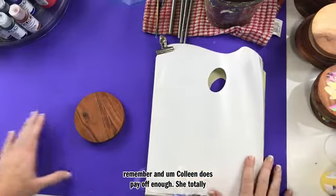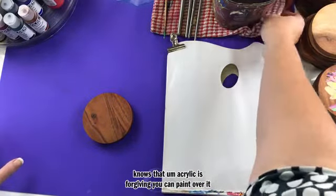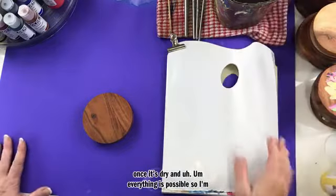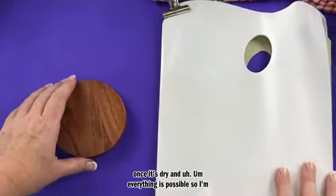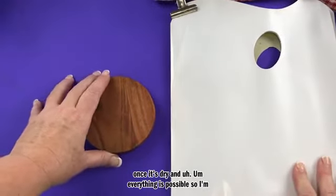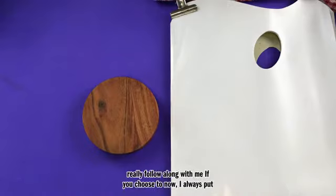And Kayleen does paint often enough. She totally knows that acrylic is forgiving. You can paint over it once it's dry, and everything is possible. So I'm going to try and put my paints here so that you can see more and really follow along with me if you choose to.